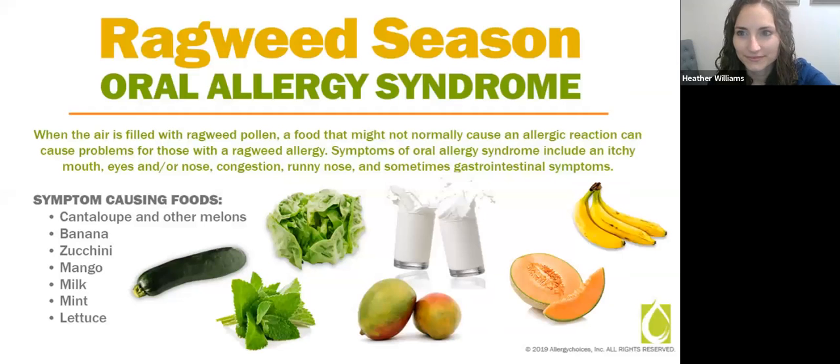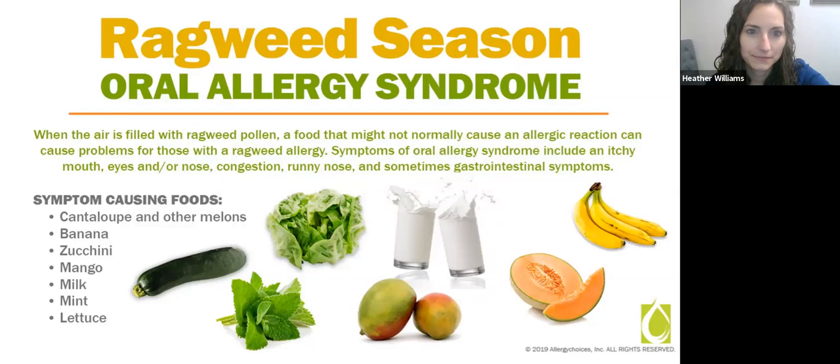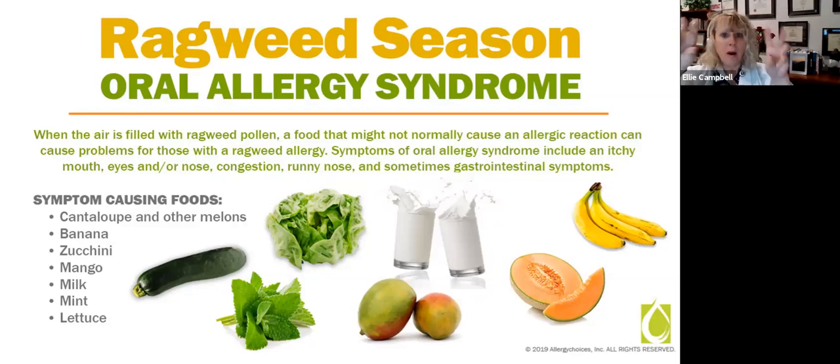So ragweed season can trigger something called oral allergy syndrome. So when the air is filled with ragweed pollen, a food that might normally not cause an allergic reaction suddenly can cause problems for people who have ragweed allergy. So symptoms of oral allergy syndrome include itchy mouth, itchy eyes, nose, itchy on the roof of your mouth, congestion, runny nose, and sometimes even gastrointestinal disturbances.